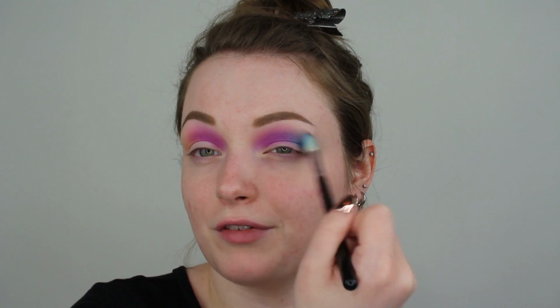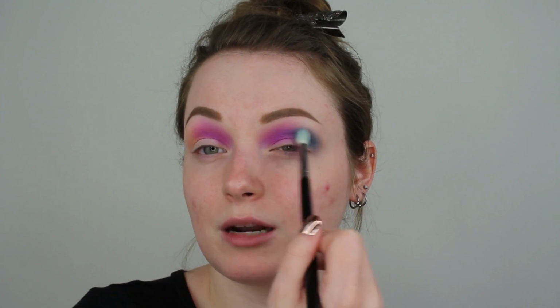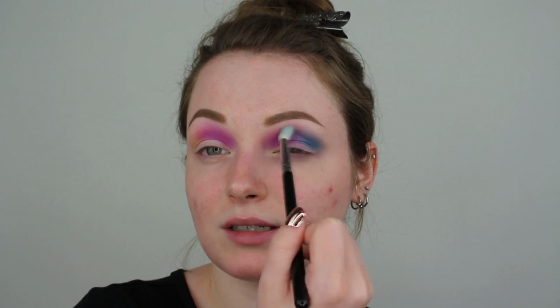And then I'm just kind of fluffing it upwards with these little circular motions. I'm also kind of bringing it into the purple just a little bit. And to help me further blend the purple into the blue, I'm taking a little bit of purple again on that Luxe 229. I'm going right along the seam of the blue and the purple. I'm doing back and forth motions just to blend the two together.